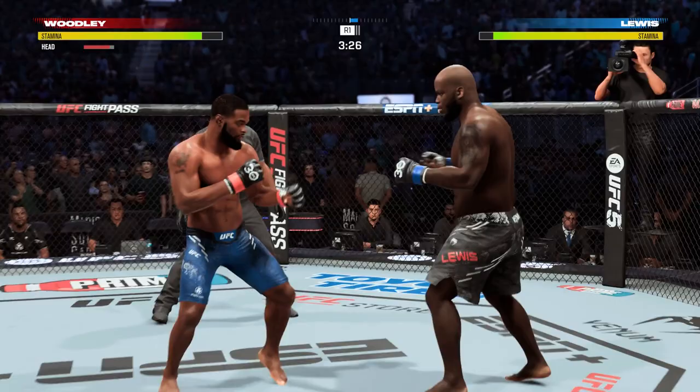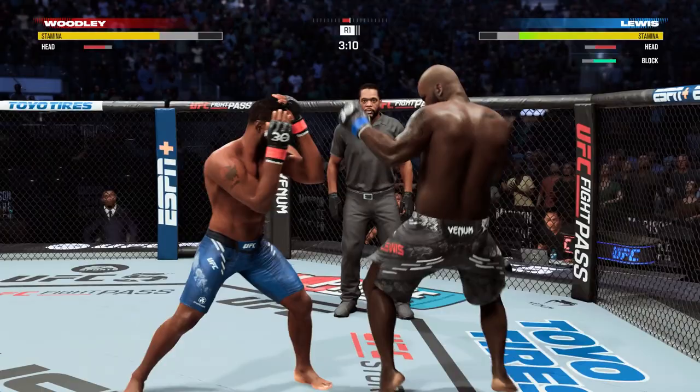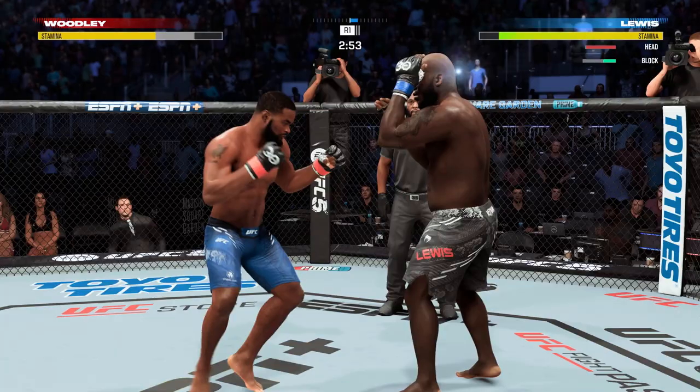Well, this striker has come out swinging early, and you know his style is based on aggression, and largely it's worked out for him tonight. It's worked out phenomenally at this point. He's fighting exactly as he needs to if he wants to win this fight. Well, looks like Woodley's hook shot blocked, though, by the defense. Nice job getting that guard up to prevent any further damage.